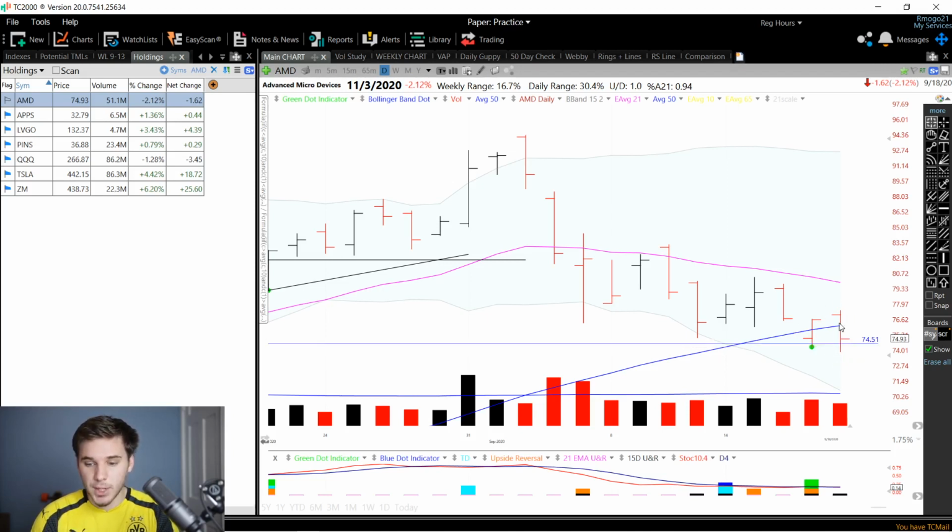But I did another trade of this as it undercut this low and moved back through it. And I had about a 0.78% risk for that. So it was a really good risk reward ratio. But the stock closed right here. So I took it off at the close because it wasn't worth the overnight risk.